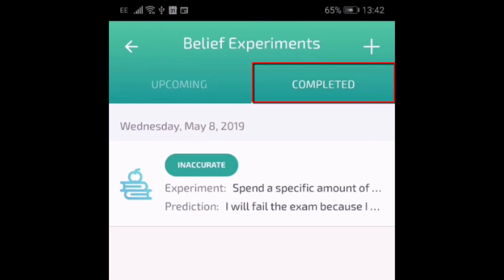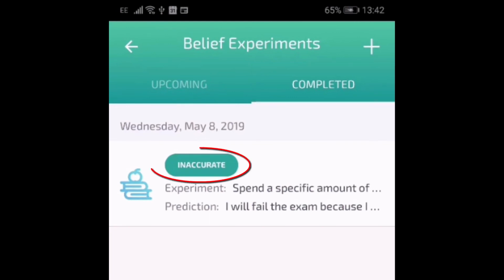So I can go through and see that my prediction was inaccurate. And some of the predictions you make might actually be true, but at least that's giving you transparent information that you can use to define better strategies for those stressful periods you might be experiencing at university.